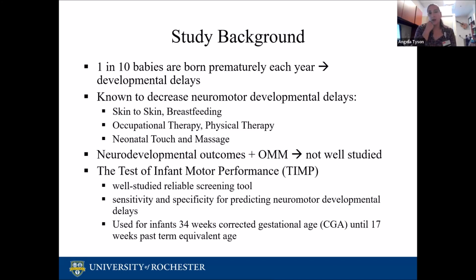And another important background you'll need to know for this research project is what the TIMP is. That's called the Test of Infant Motor Performance. This is an extremely well-studied and reliable screening tool with high sensitivity and specificity for predicting neuromotor developmental delays within the first year of life. Many of you are likely familiar with the Bayley's assessment done on infants and toddlers, and then moving into the older children with the Bayley's score and the Bayley's test. This test can be converted over to a Bayley's comparison to then follow those later in life.